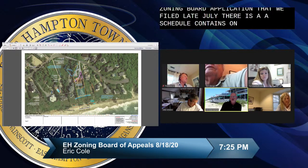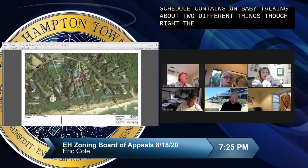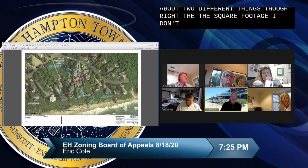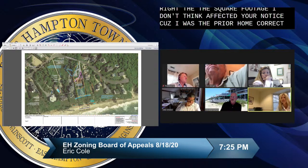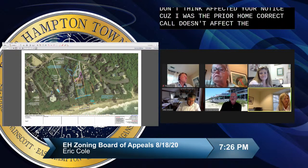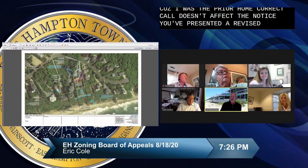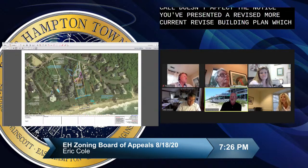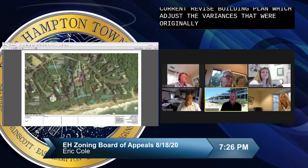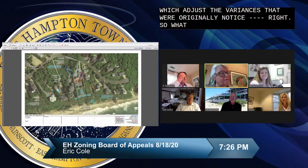I think we may be talking about two different things though, right? The square footage, I don't think affected your notice because that... No. Was the prior home, correct? Right. That's correct. The square footage of the existing home doesn't affect the notice. Yeah, and so you've presented a revised, more current revised building plan, which adjusts the variances that were originally noticed. Correct. Right. Yes.